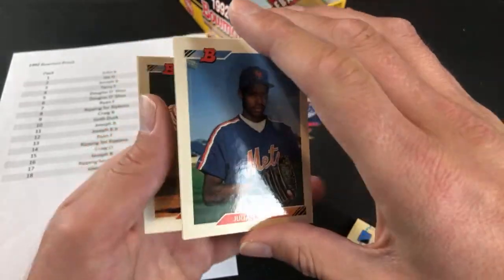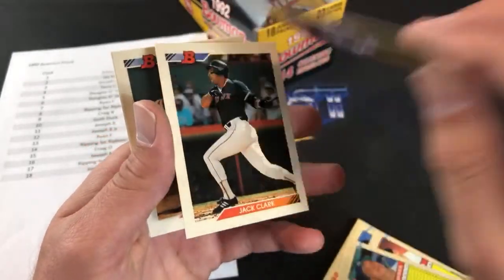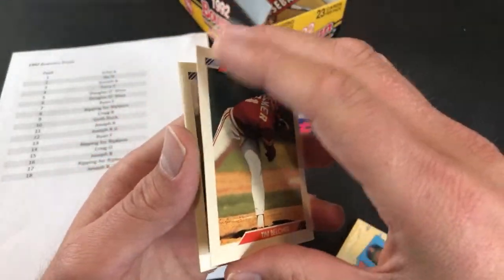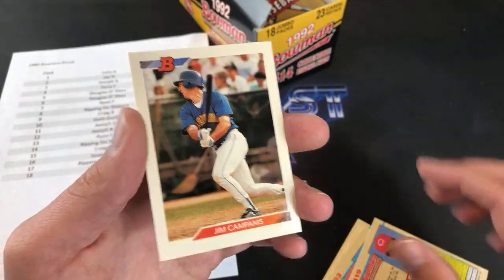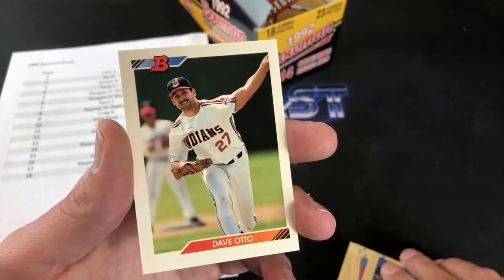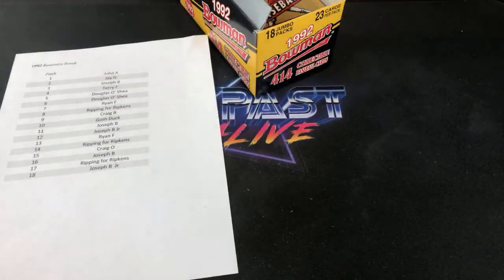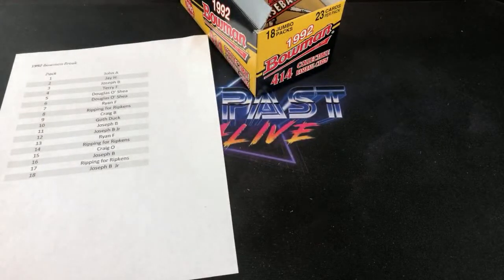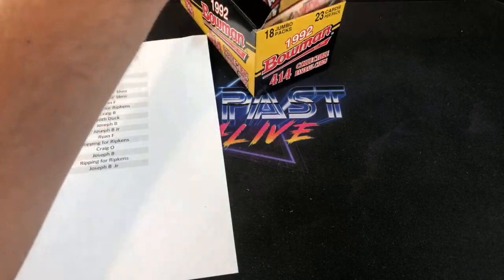Julian Vasquez. That's actually his rookie as well. Jack Clark, Tim Belcher. And Dave Otto ends that pack out. Quick look at that. Vaughn Eshelman again. Looks like a Russian hitman. Almost. We go on to pack number 6.